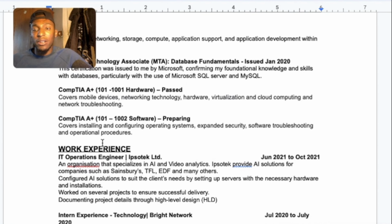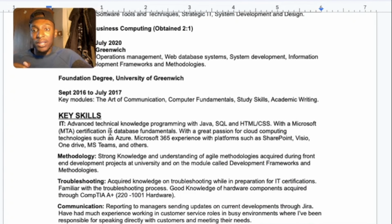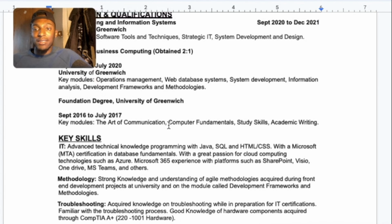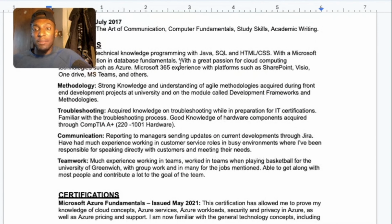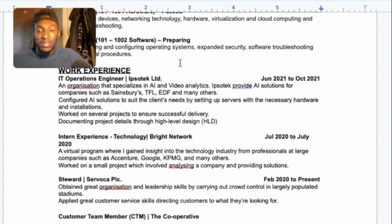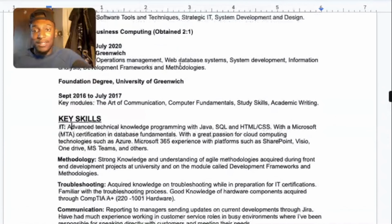Let's say maybe you have a lot of work experience and you want to highlight that first, you can put this section where education is for me, and that could be the second thing after your profile. Or let's say you have some really good key skills, that could be the second thing for you. Or if you really want to highlight your certifications, you can move that up a level. But order these sections in the order of importance to what you want the hiring manager to see first.